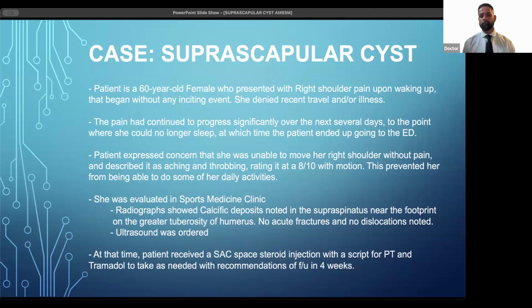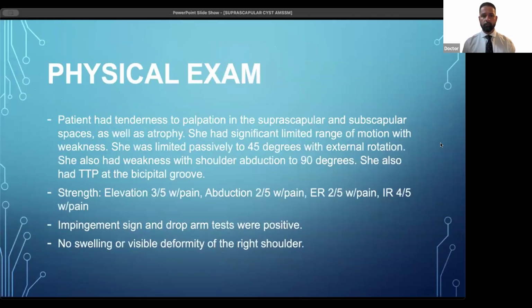At that visit, the patient received a subacromial space injection, with a script for physical therapy and some tramadol as needed, with recommendations to follow up within 4 weeks. On physical exam, she had tenderness to palpation in the suprascapular and subscapular spaces, as well as some atrophy noted on the exam. I'll show an image of that later. She had significantly limited range of motion with weakness. She was limited passively to approximately 45 degrees with external rotation and about 90 degrees with shoulder abduction. She also had tenderness to palpation at the bicipital groove.